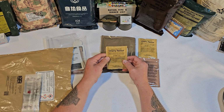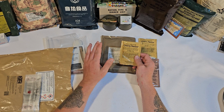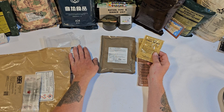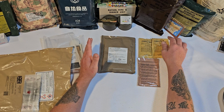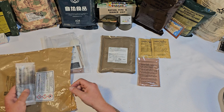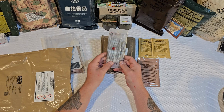Another cherry flavored isotonic drink. You know, that's one thing about the British rations I absolutely can say. This is a single meal, and they do not skimp on the drinks. I have a feeling there's going to be some drinks in this accessory kit. So for a single meal, you're rocking 2 isotonic drinks already. That's pretty awesome. Then we do have our flameless ration heater, which is all wrapped up in this bag.